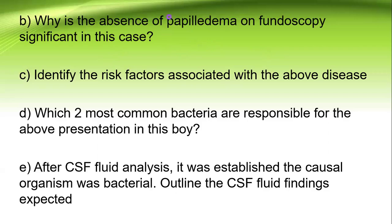And then identify the risk factors associated with the above disease. I've seen quite a few here in the chat. Immunocompromised. So yes, if you're in an immunocompromised state, these are patients who have HIV or are taking chemotherapy drugs. Crowded living conditions, because we know that this disease can be spread by the aerosol route. So if you're living in crowded areas, for example dormitories or military barracks, it's going to be easy to spread the disease. Then contact with an infected person. If you have an infected person who has meningitis, you can easily get it. Age, we know that the elderly and the very young can get the disease. So yes, there are quite a few risk factors.